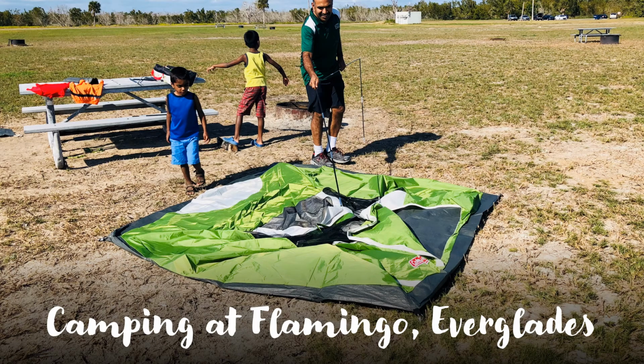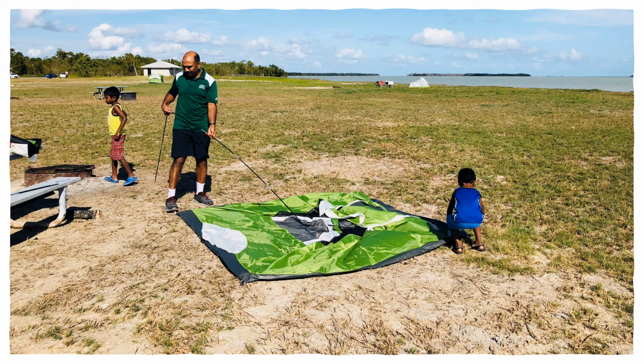Our camping spot was in a large plain area, and we set up our camp. We had a fire ring and, of course, a picnic table, and the boys are helping the dad to set up the camp. Our view was beautiful. On the far right, you see the water and also the keys, the small islands off of the coast. The bathroom was close by, and the parking spot was not too far, so it was a perfect spot.